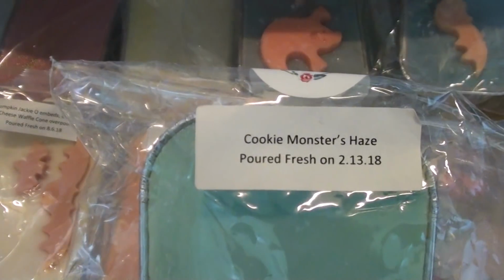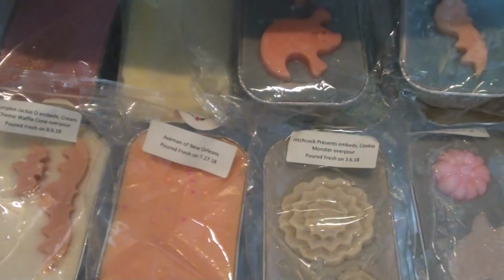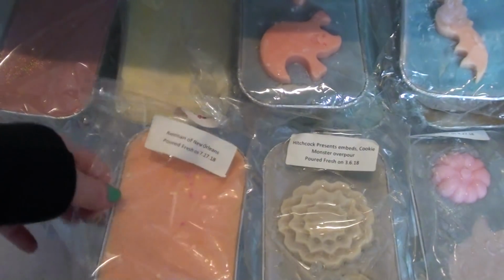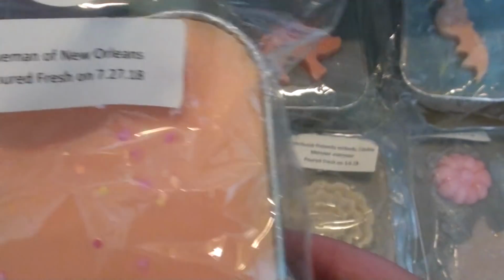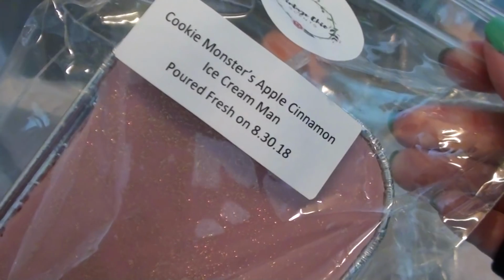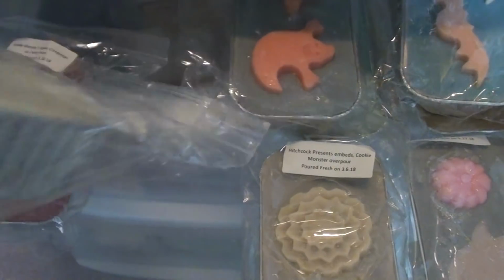I have Purple Haze, which is one of my favorite scents. Cookie Monster's Haze, which I'm still, the verdict is still out on this one. I think I like it, but I need to warm some more. I have some fall ones. These will be good for fall. Pumpkin Jackie O Embeds, Cream Cheese Waffle Cone Overpour. Axeman of New Orleans, which is a pumpkin milkshake type scent. I have Cookie Monster's Apple Cinnamon Ice Cream Man. I do like the Chef Wendell's Bombshell Blossom bag that I have, so I need to kind of see if I like that or not.